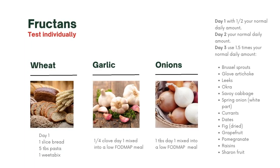So looking at some of the foods that you test individually. Fructans are a section of FODMAPs where people will respond in different ways to each of the different fructans potentially, and therefore every single fructan needs to be tested individually. So we suggest with wheat that you do 1 slice of bread on day 1, or with pasta 5 tablespoons of pasta, or with a Weetabix 1 Weetabix, and that's your day 1 amount, and then you would double it and triple it. With garlic, it's 1/4 of a clove on day 1 mixed into a low FODMAP meal, and again you double it and triple it.